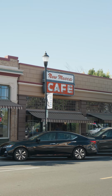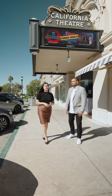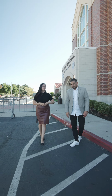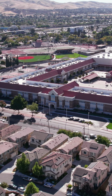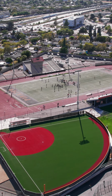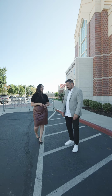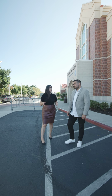Right, and all the local community events like the farmer's market, car shows, food crawl, and even movies at the park. Perfect. Well, Chris, we definitely can't forget about mentioning Pittsburgh High when talking about Pittsburgh. Right, the prestigious football team and marching bands. Friday nights in the fall is what brings the whole entire community together. That's right. For a family that wants to be a part of a close-knit community while also being in close proximity to major cities and BART, Pittsburgh is really it. Perfect.